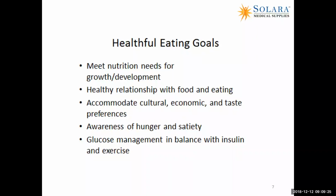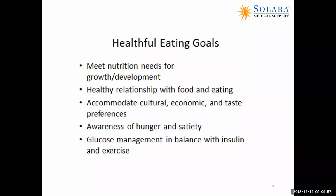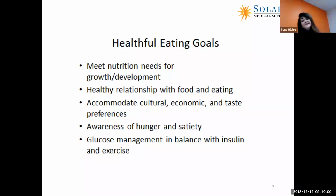So nutrition is always a very big topic of interest. As a registered dietitian, we know there's many, many aspects to healthful eating and good nutrition, but the key points, especially in the early years of life, is to meet nutrition needs for growth and development, having a healthy relationship with food and eating, accommodate cultural, economic, and taste preferences, awareness of hunger and satiety, and glucose management in balance with insulin and exercise.